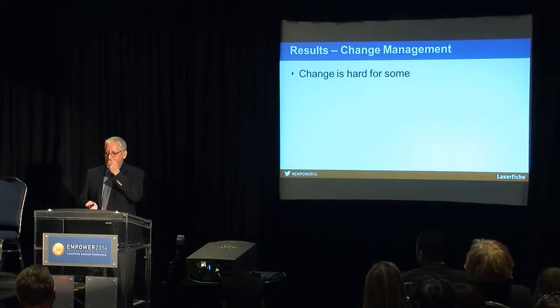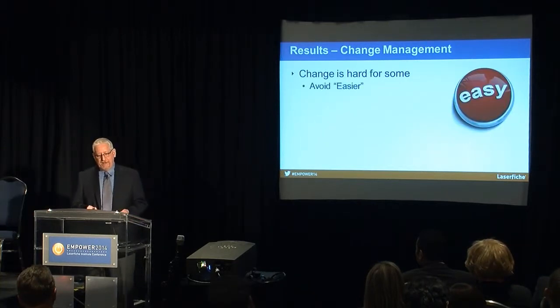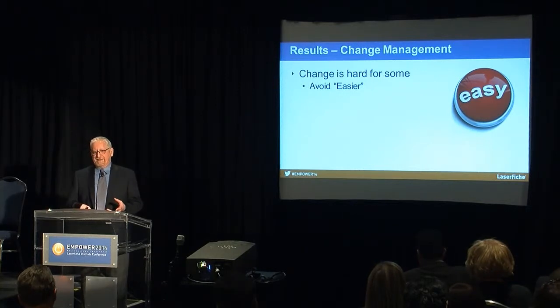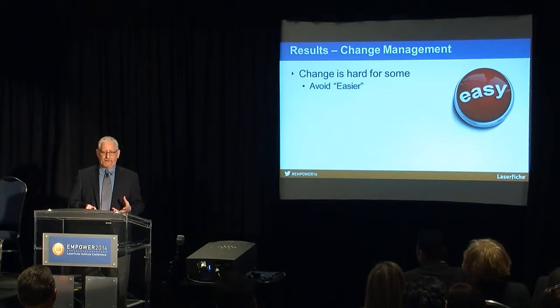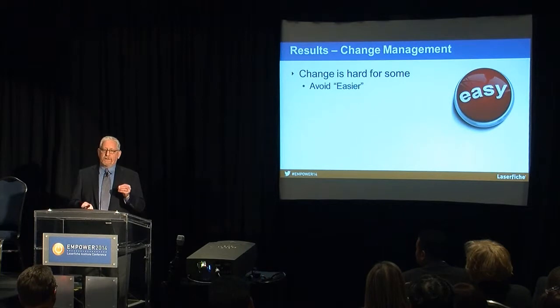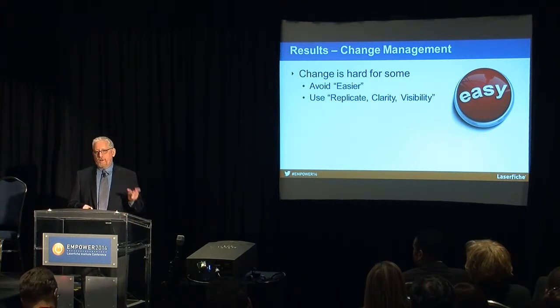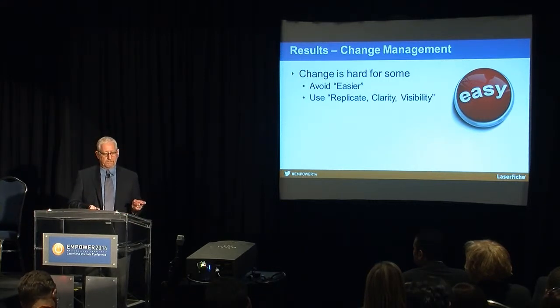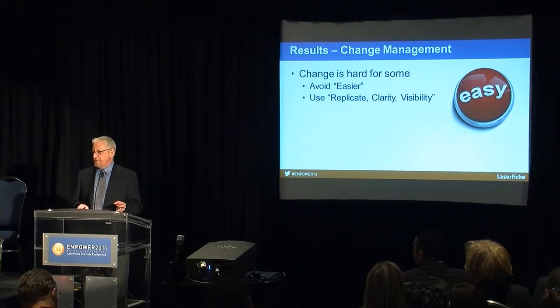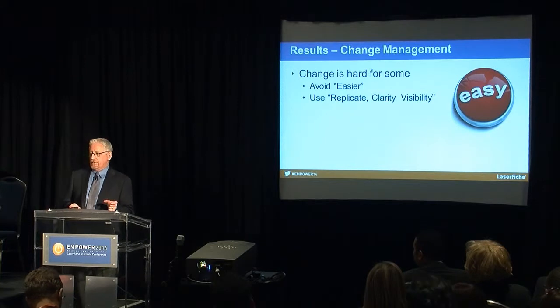I talked about change management early on. Change is hard for some people. When we talked about it, I tried to avoid the easy button. I've heard some people say that, well, Laserfiche is easier. You know what? Laserfiche is going to be different. What I focused on, and what we as a team focused on, is making the replication of what you do easier, adding clarity to your processes, and making what you're doing more visible to everyone else in the organization.